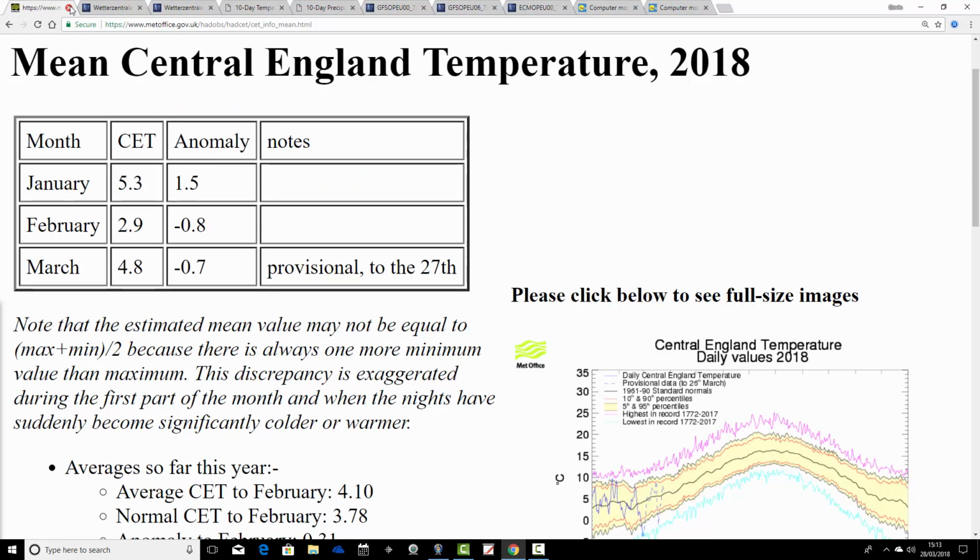Right, going to start off having a look at the Central England temperature from Hadley. So we're drawing down to the end of the month, of course. We're currently provisional up to yesterday, 27th of March. So provisionally we're standing at 4.8, an anomaly of 0.7 of a degree colder than average. So not a massive deviation.